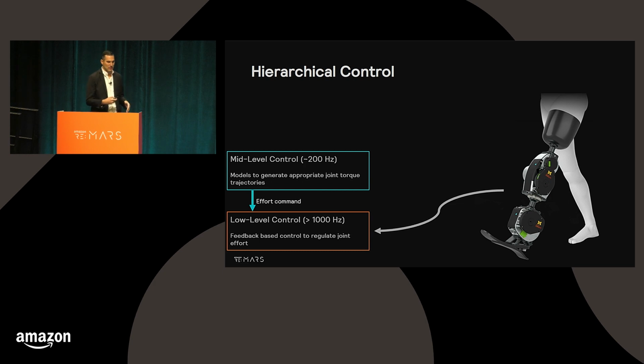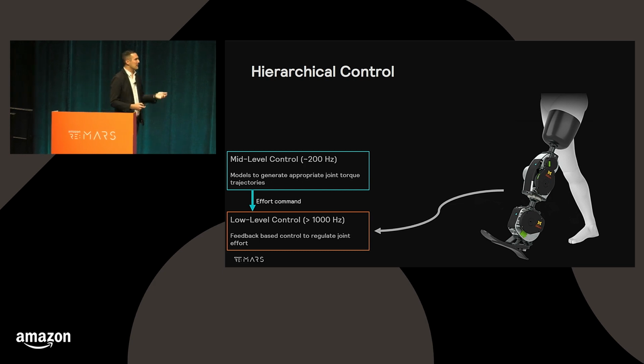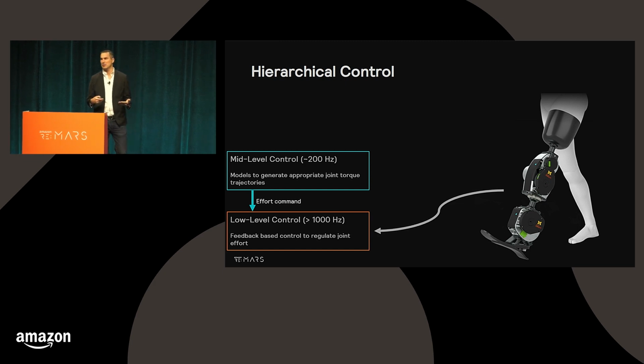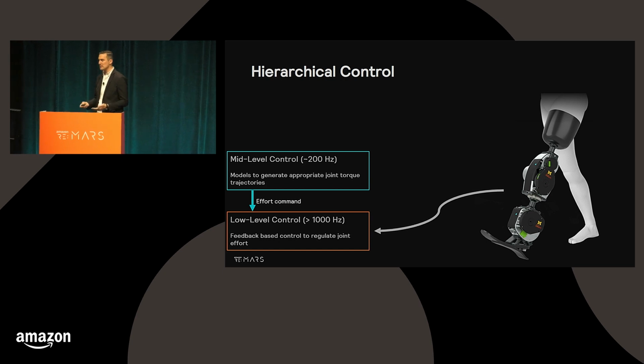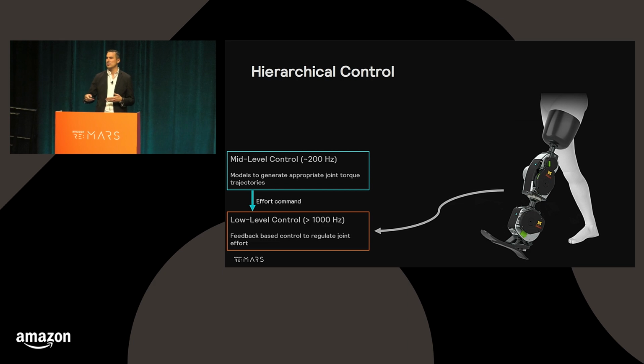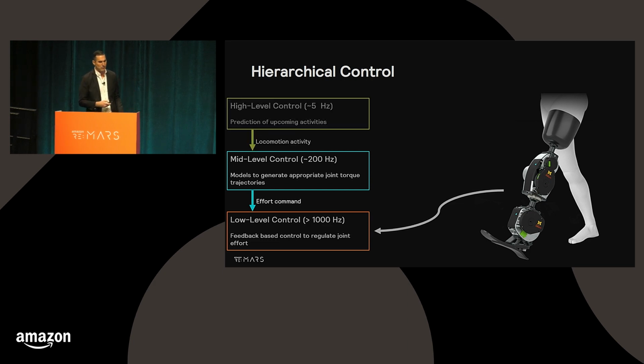A mid-level control operates at about 200 hertz, and it contains information, a model, about how the system should respond for a specific activity. So it knows what's going on. Let's say a person is walking, and it has some sort of mathematical relationship that it implements and passes reference trajectories to the low-level control.